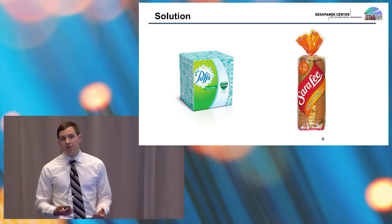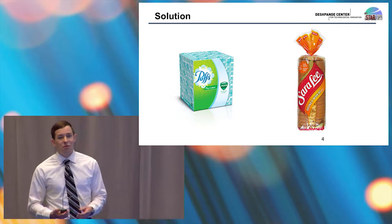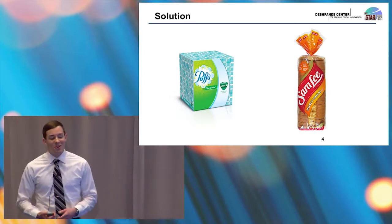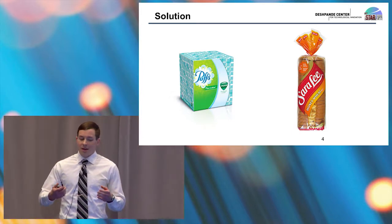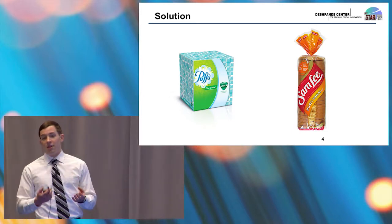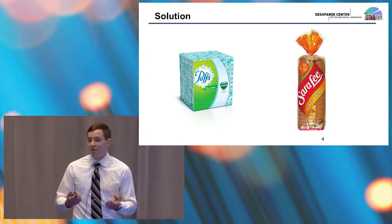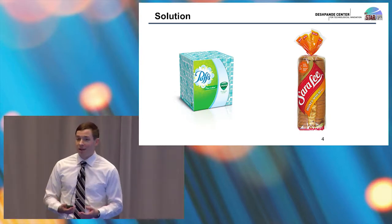So the solution, no, it's not more tissues and more bread. But it comes in the size of these. So you can have terminals that are the size of a Kleenex box to get you your data rates, flying on satellites that are the size of a loaf of bread.